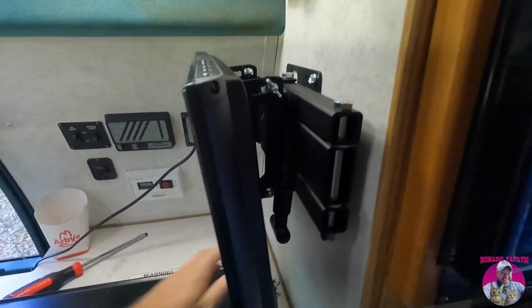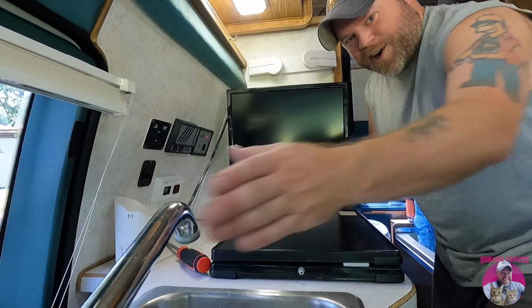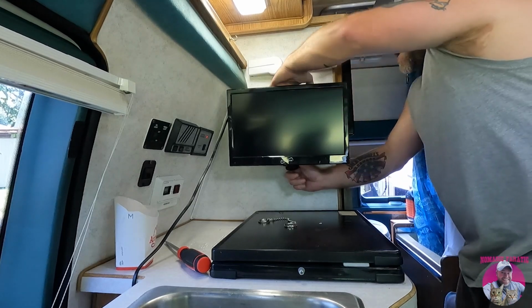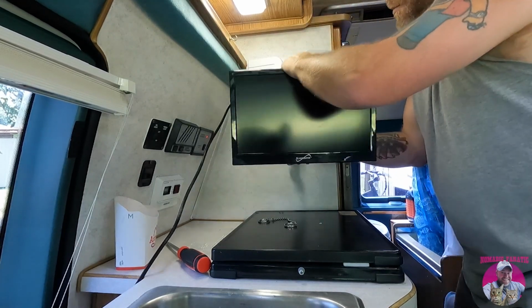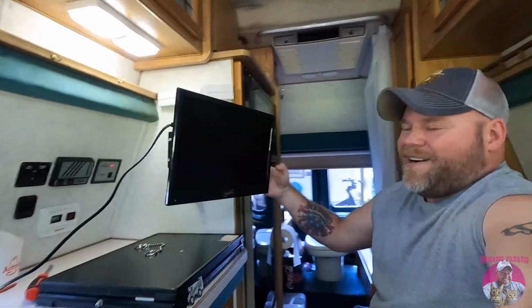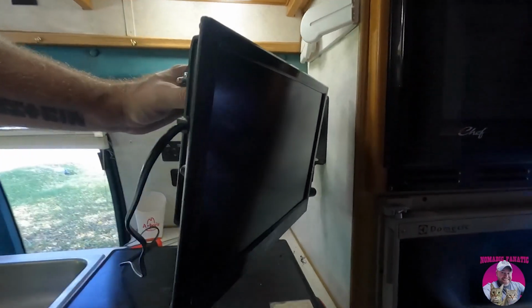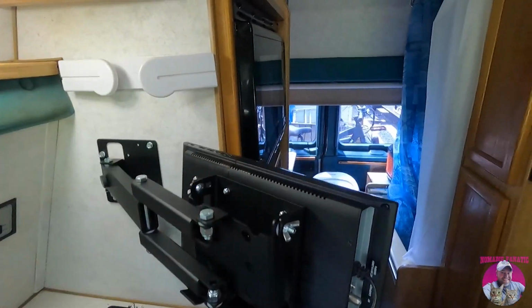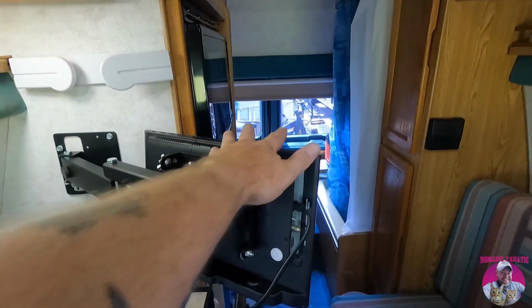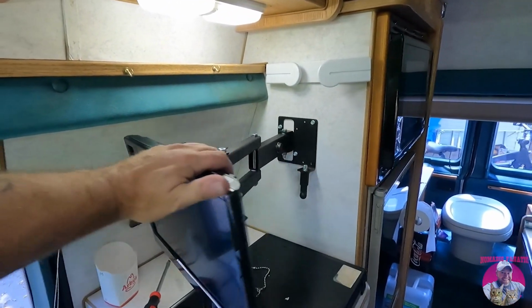I love it. Let me open it up again. I just can't do it one-handed. There, put the camera on the tripod. So, lift that out, pull this out. You can bring it all the way like that. You can bring it all the way over like this. And like I said, you can sit in the tub or sit on the toilet and watch TV. This is a wonderful universal mount for a small space.